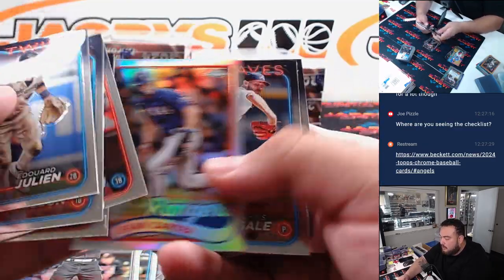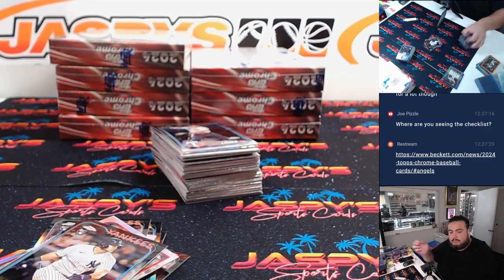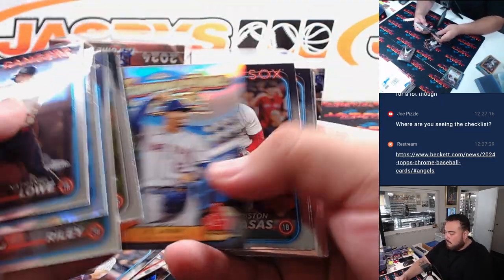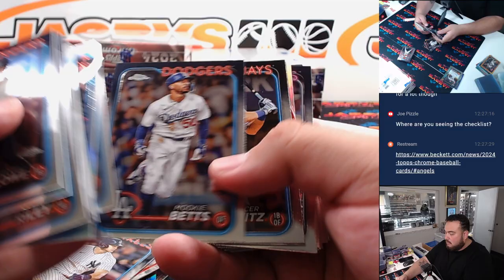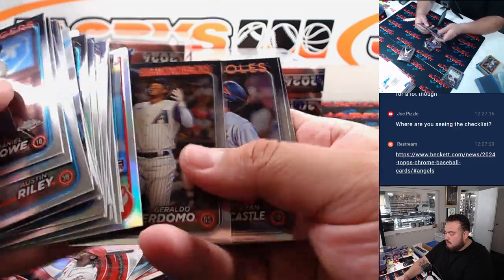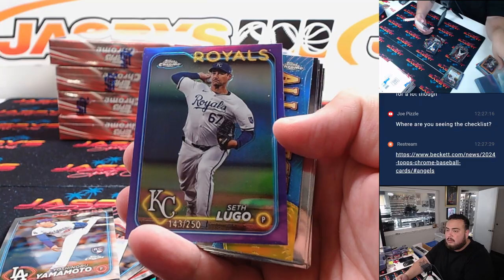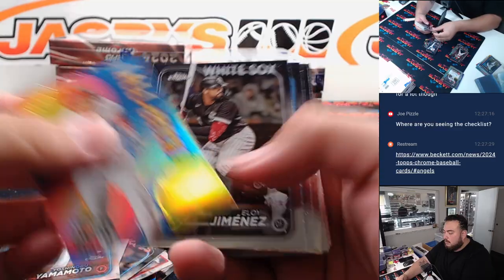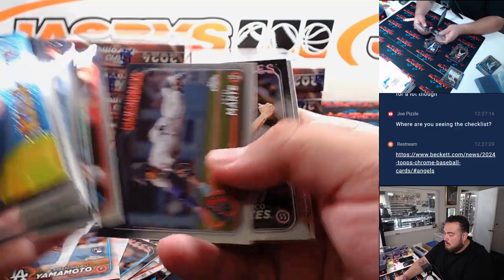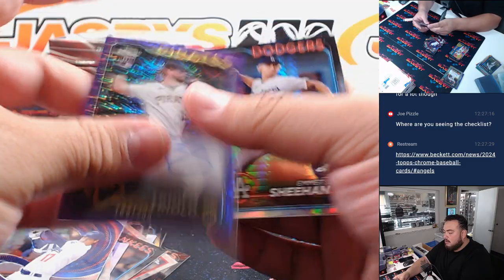Kjerstad refractor. Evan Carter, Dominguez. Seth Lugo, 250. And Triolo to 299 for the Pirates.